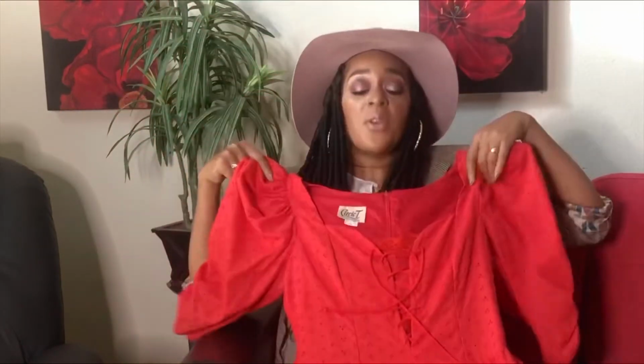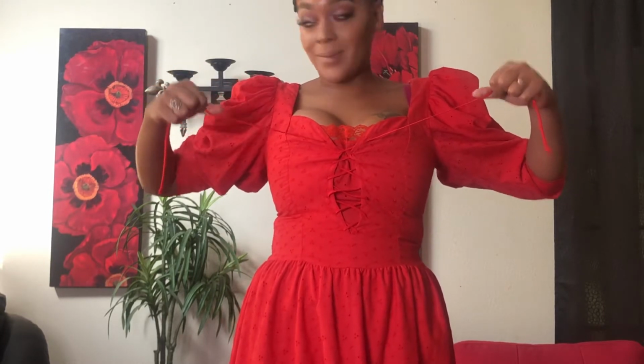So the next item that I found, I don't even know what was going through my head when I picked it up, but I definitely didn't think that it should be left there. And it was this dress here. I don't even know exactly what this is. Is this like a square dancing dress? Is this a costume? What is this? But I felt like it's beautiful. The boob area is a little bit much on the top, so I'm gonna have to figure something out there.